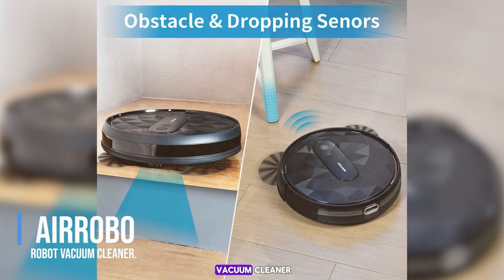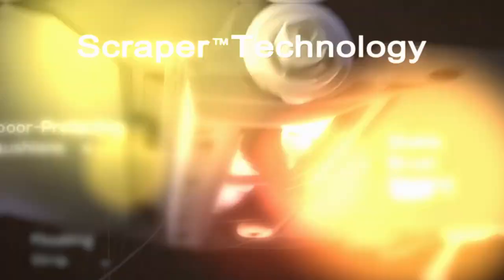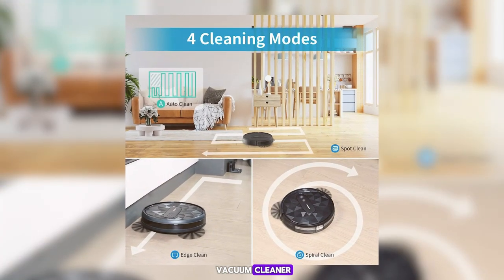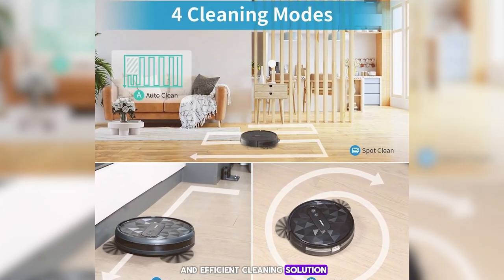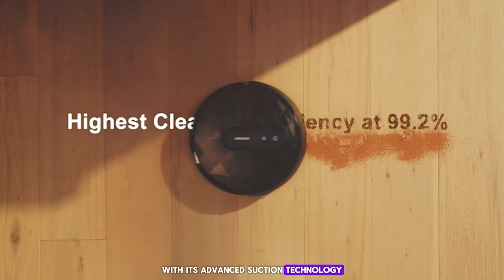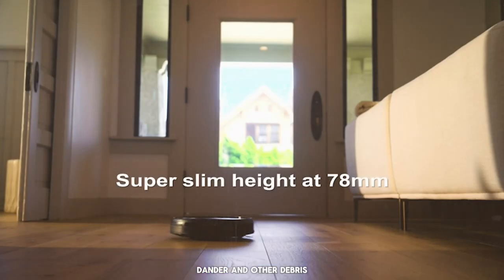iRobo Robot Vacuum Cleaner. The iRobo Robot Vacuum Cleaner is another great option for pet owners looking for a powerful and efficient cleaning solution. With its advanced suction technology and powerful brushes, it can easily pick up pet hair, dander, and other debris from your floors.